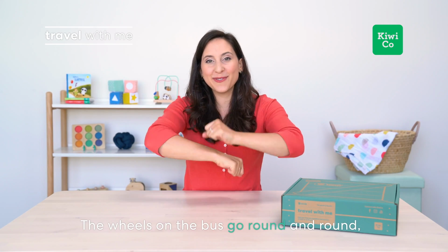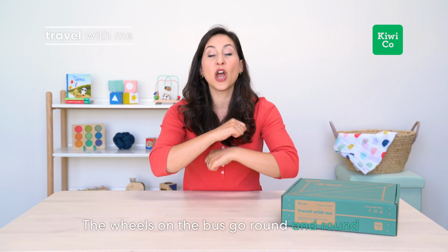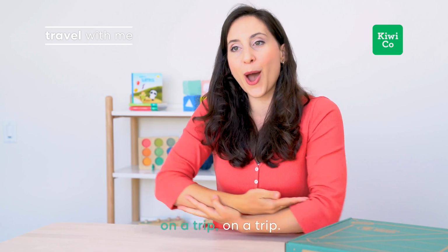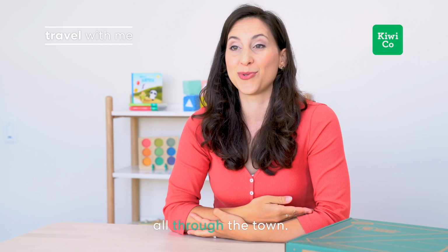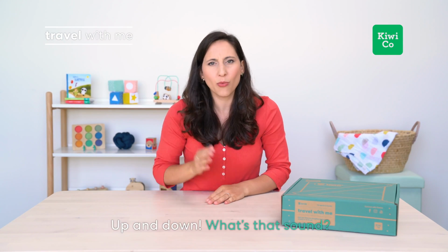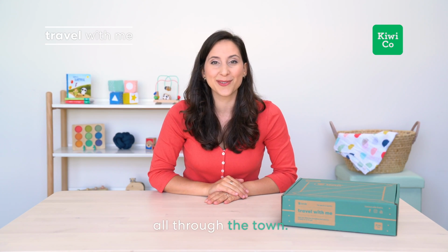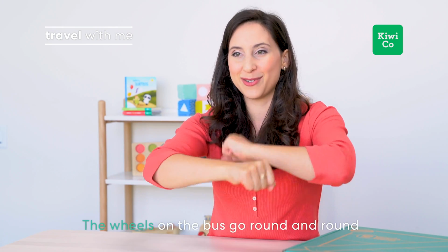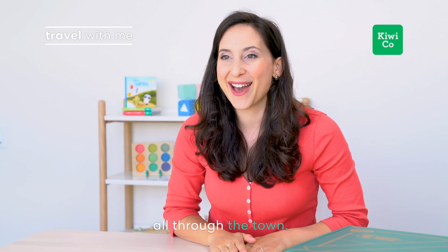The wheels on the bus go round and round, round and round, round and round. The wheels on the bus go round and round, all through the town. The baby on the bus goes on a trip, on a trip, on a trip. The baby on the bus goes on a trip, all through the town. The baby on the bus looks all around, up and down. What's that sound? The baby on the bus looks all around, all through the town. The wheels on the bus go round and round, round and round, round and round. The wheels on the bus go round and round, all through the town.